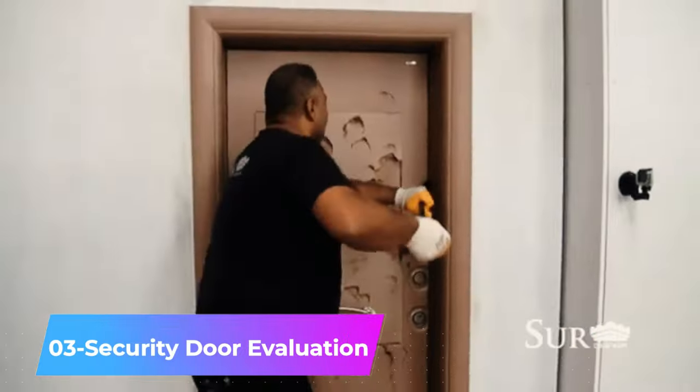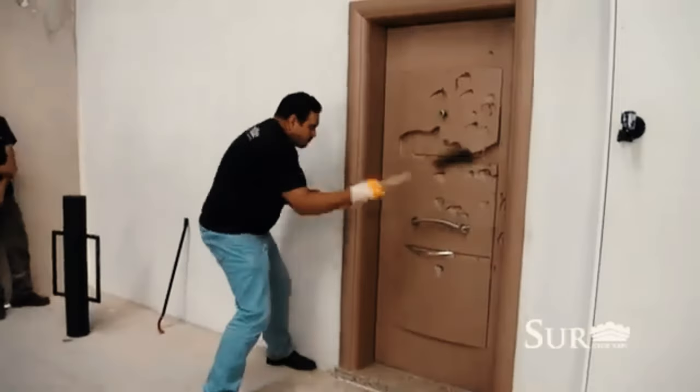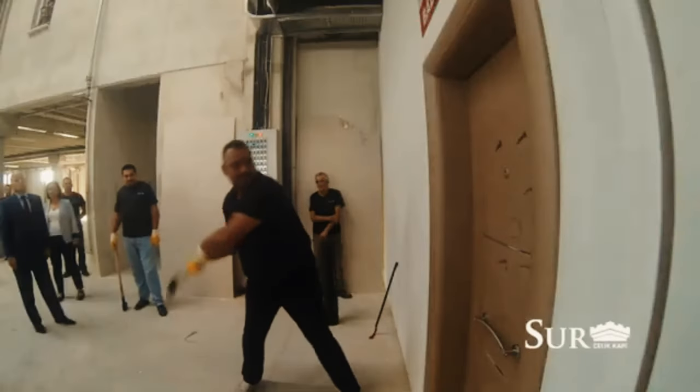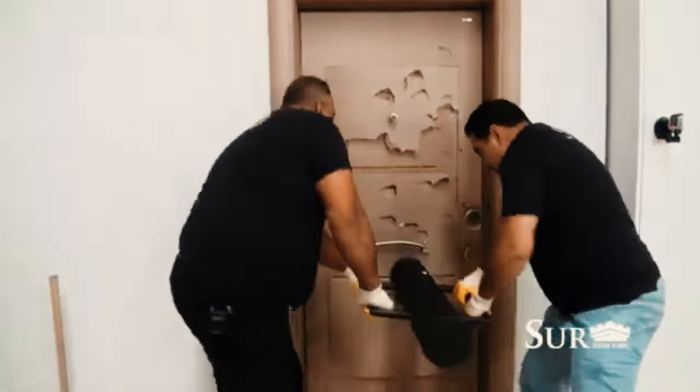Security door evaluation. Let's examine the toughness of some doors. Sir Company boasts that its steel doors are the safest in the world. These doors are incredibly tough, to the point where it's easier to break through a wall than one of their doors. The company can customize doors up to 2 meters wide and 3 meters high, creating fortress-like gates.